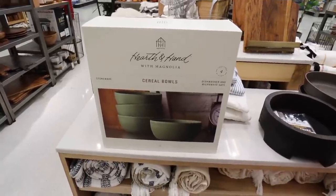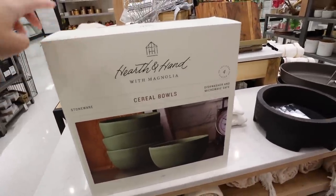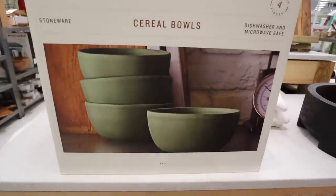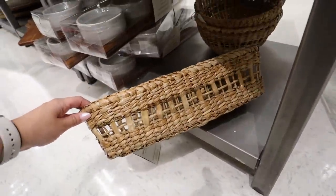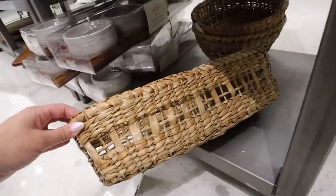Oh my gosh, how pretty are these? This new cereal bowl set from Hearth and Hand. This green color is really, really stunning. I love these. I'm not sure if this is part of the new collection, but it's new to me, so I definitely wanted to show it to you.